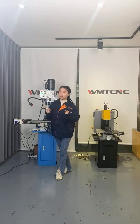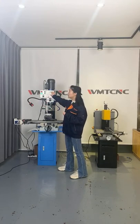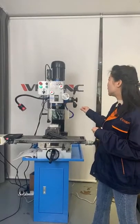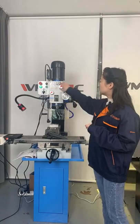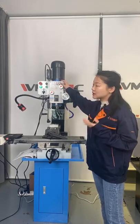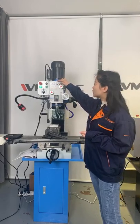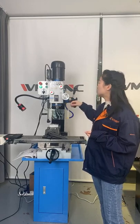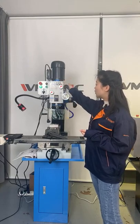Today we show the first model of our drilling and milling machinery, the ZX32G model. You can see that this model's outlook is very nice. The machine is blue and white color. Maybe some customers will ask, what does the 32G model mean? 32 means the drilling core size is 32 millimeter. G means gear head.